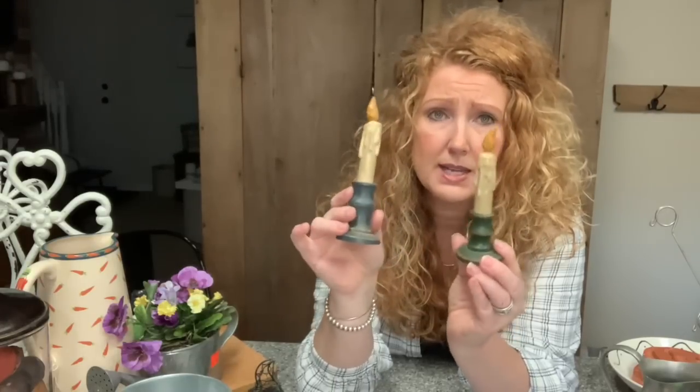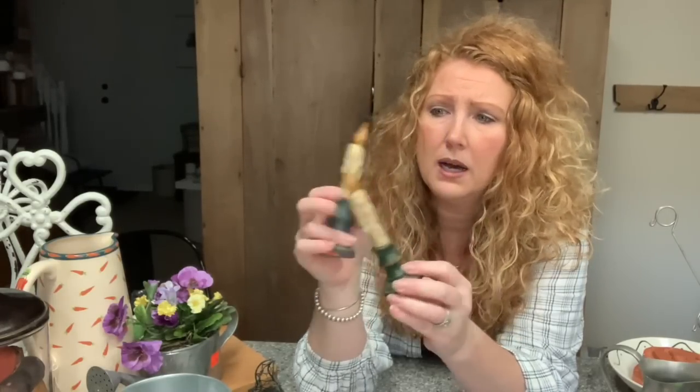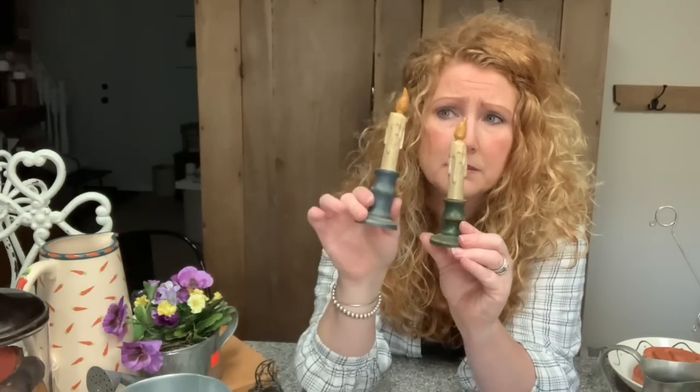And then these little wooden candlesticks, they are actually all wooden. They were $1.09 a piece, so I definitely will be painting these up. I'll probably paint them all the way to the yellow and leave the yellow like it's a flame, but then paint them.